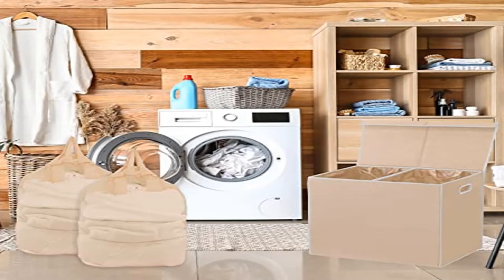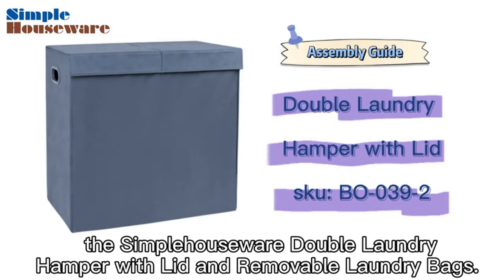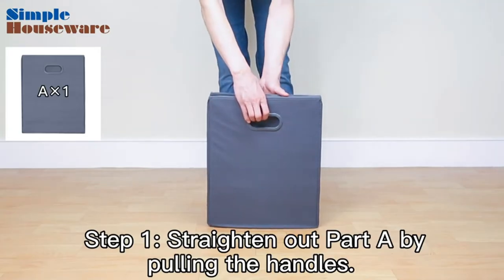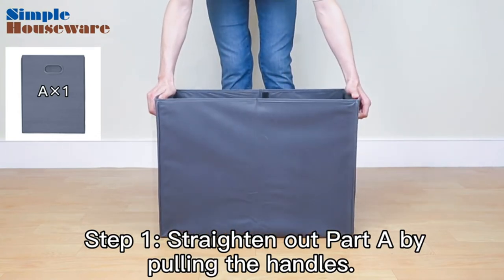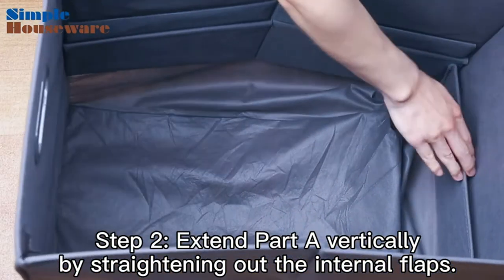Product Name. Simple Houseware Double Laundry Hamper with Lid and Removable Laundry Bags. Hamper with lid: the lid secludes smelly clothes and also keeps your dirty laundry out of sight. Durable and lightweight: durable polypropylene material and lightweight. Easy to move the whole hamper, or use the laundry bag for transport.